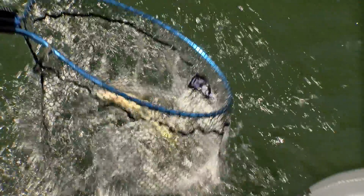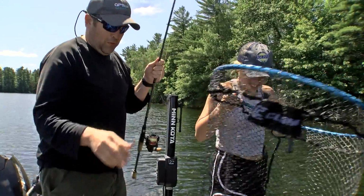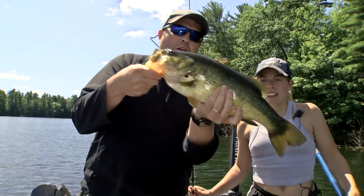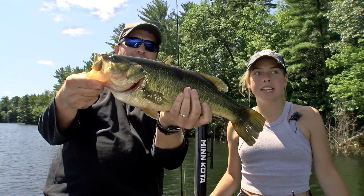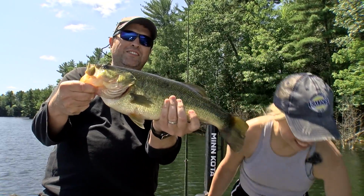Pass him right back and stand right next to Brian there so we can hear him. Brian, you're getting into this fishing, huh? I'm loving it, John. Hold him up nice and high. That's a beautiful fish. I think that's one of the biggest bass we've caught. I think it is, too. Are you happy there, Brian? Oh, this is fun, John.